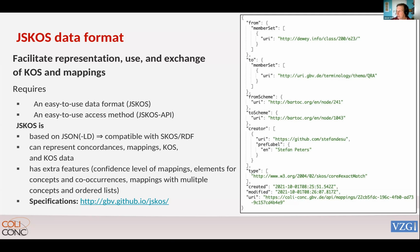So we extended it to also represent concordances, so sets of mappings, and the mapping itself, additional information about vocabularies, and some details about mapping, such as the confidence level, or where a concept is used in the catalog, and so on. And it's all specified publicly. So it's a JSON format, and I think for web applications this is a de facto standard, and most developers will be pleased to reuse this.